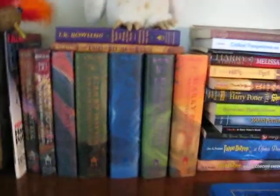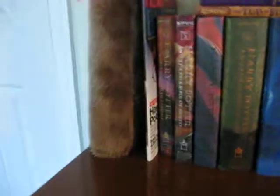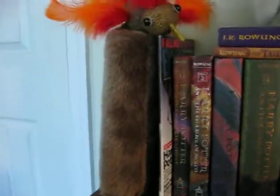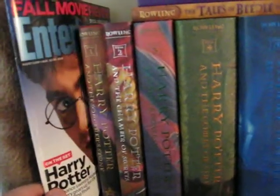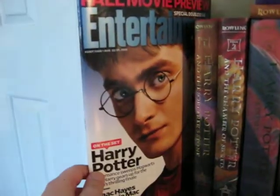As you can see, we've added to the table just a little bit more from the other time. What's that peeking out by what someone rightly guessed, can you guess what that furry book is? In here we have the fall movie preview 2008, with the Half-Blood Prince cover on it.